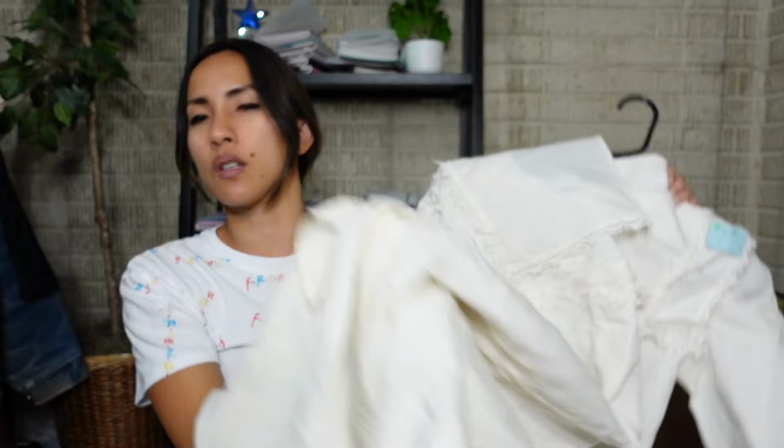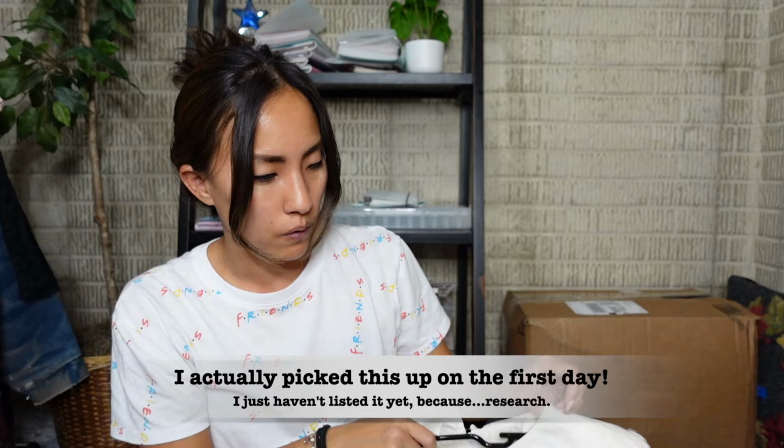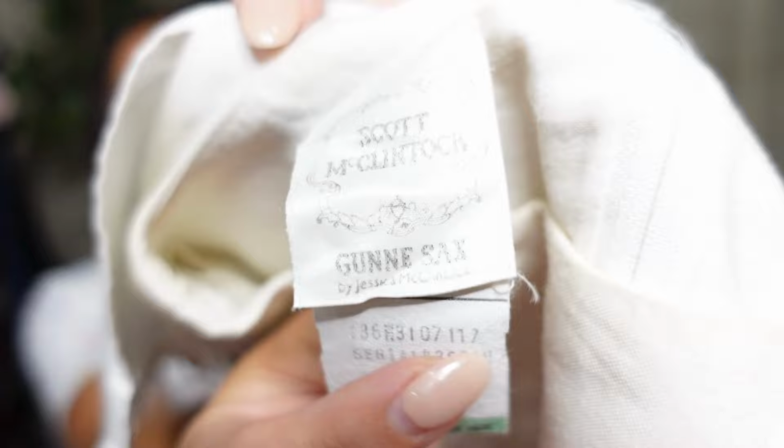The last thing that I'll show you from this estate sale, and like I said, the first day I got a lot more stuff, and this was just second day stuff. This is another gamble for a number of reasons. One, again, it's vintage. Two, it's something that I don't know a lot about. And three, there's a lot of stains on this, but they had it priced at $7.50. So this is a Gunny Sacks piece, but it's weird because it says Scott McClintock, and then it says Gunny Sacks by Jessica McClintock. So it's a little bit confusing. This is a size 14 made in the USA.